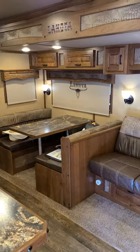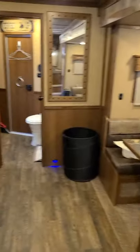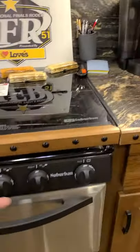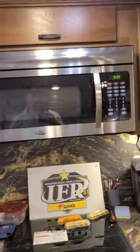12-foot slide out here. The table makes a bed. Couch makes a bed. No issues as far as any of the appliances in the living quarters. Freezer, refrigerator, 3-burner stove, oven, microwave and convection oven up top there.